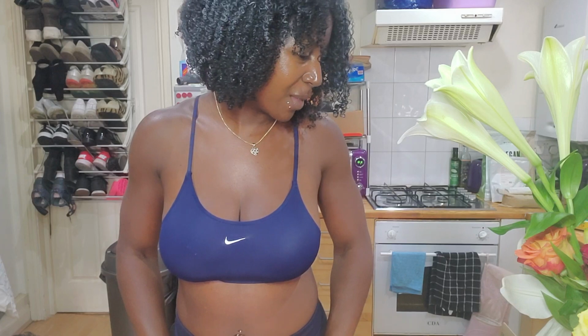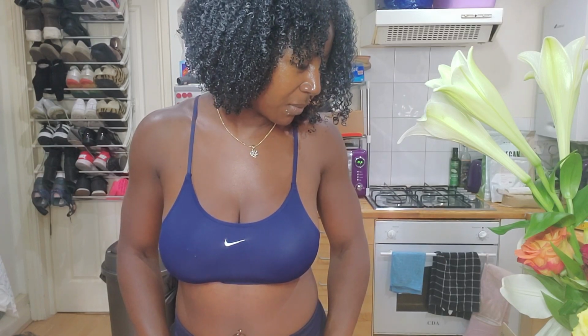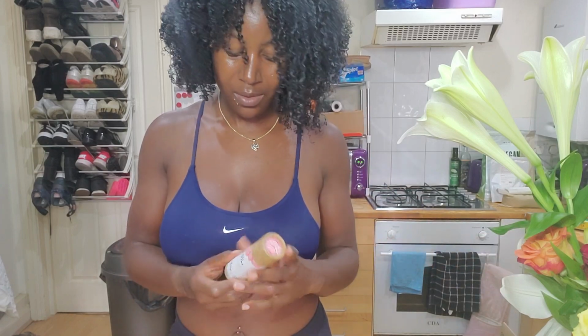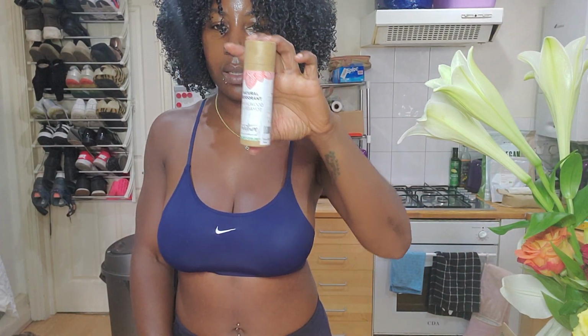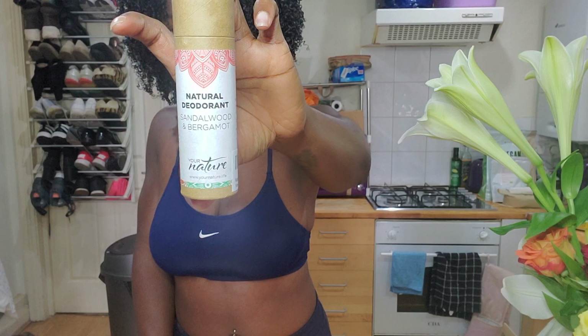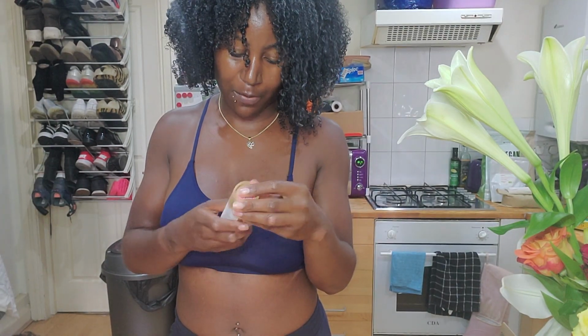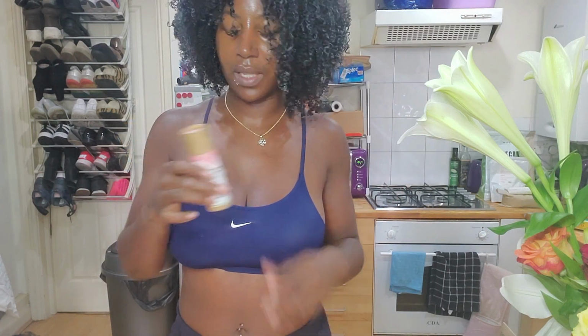What else is in the bathroom that's reusable or sustainable? Oh, I know. So this is more of a natural product. It's a natural deodorant. I think it's made of like shea butter and some other stuff. I'm not going to go into details of that because this isn't really about natural products. It's just that the packaging is sustainable.